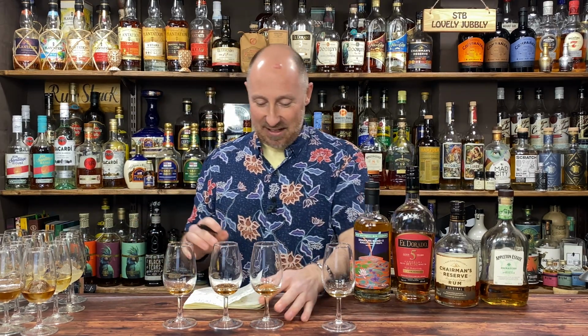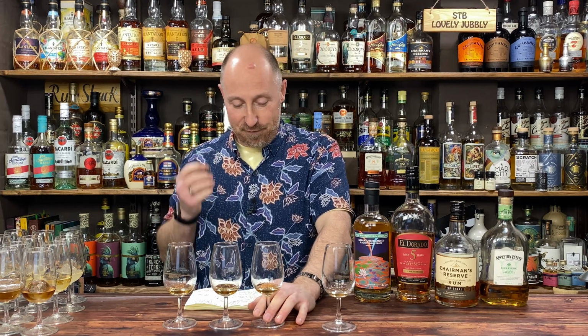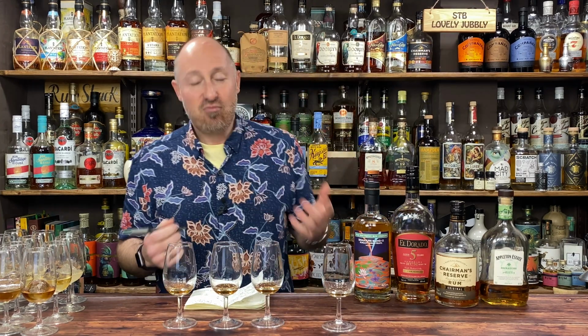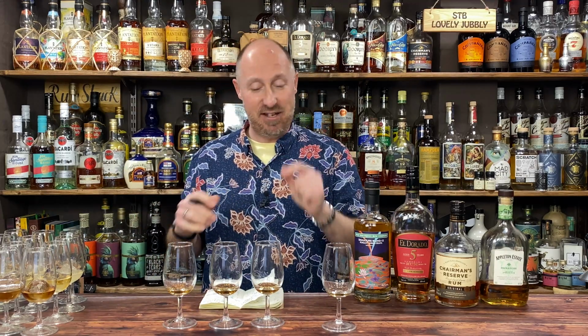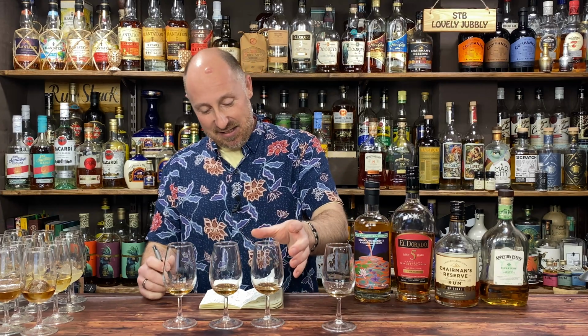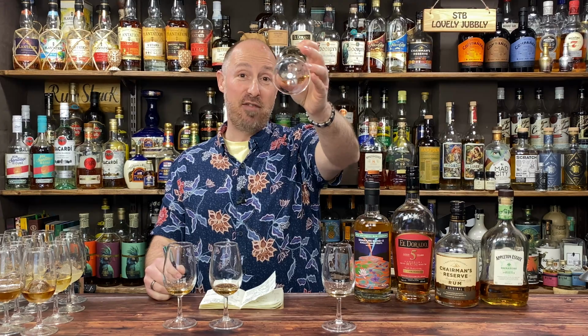Right. The second one I tasted, I put floral honey nose. And then on tasting, I've got honey, really soft, smooth, not much spice or wood, and a medium finish. And this one I ranked in second place. There's one that I really liked, but it's very different. So in second place then, number 2, Chairmans Reserve.